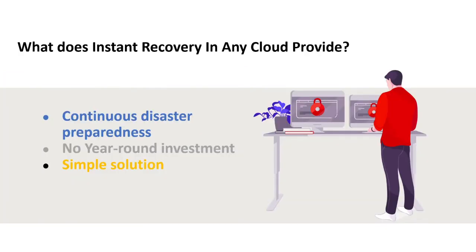So the whole solution is a single click. Basically, you run a single command and you're back up and running. There's no need to pay for year-round protection. All the configuration data is ready to go. The idea is that you can bounce back from a catastrophic event and get back to work with minimal downtime. And at this point, I want to pass it back to Martin, who's going to talk to us about the phoenixNAP bare metal cloud.